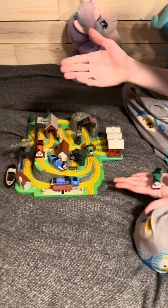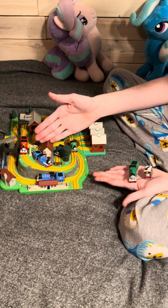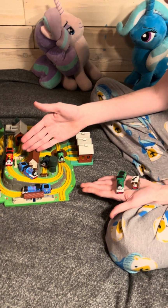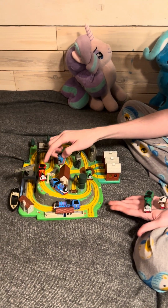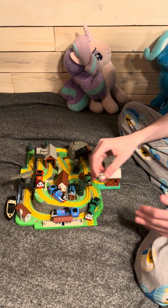And like I said, if you were to take pictures of this set and post it on Facebook, I'm pretty sure most people would be blown away and probably couldn't tell the difference between the real trains and the 3D printed trains. And comment down below what you thought of these Bluebird trains.